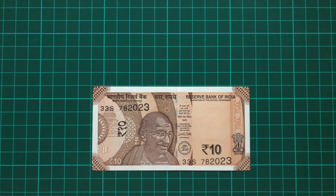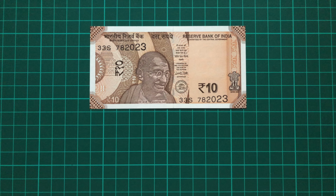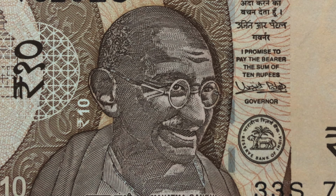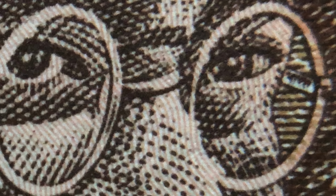The 10 rupee is the smallest denomination from the new series, and like the rest of the banknotes, features Gandhi on the front and in the watermark. The level of detail on his portrait is mind-blowing, employing a printing technique called microprint. If you were to look at the note with a magnifying glass, you would notice that the rim of Gandhi's glasses reads Bharat, the Hindi word for India. It's a level of precision that counterfeiters simply cannot replicate.